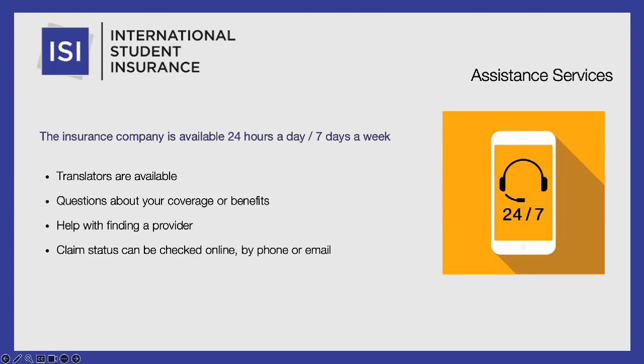Anytime, any day, you can always contact World Trips. They offer assistance in different languages, such as English, Spanish, Mandarin, French, and a lot more. Whenever you contact World Trips, you can ask if they have a representative that speaks your language, and they will be happy to connect you with them. They can also help verify benefits, give you claims status, help you find doctors, anything related to the plan. Both ISI and World Trips can help.